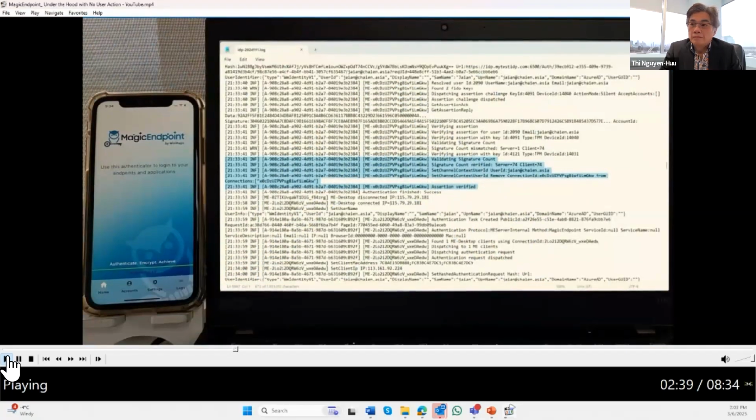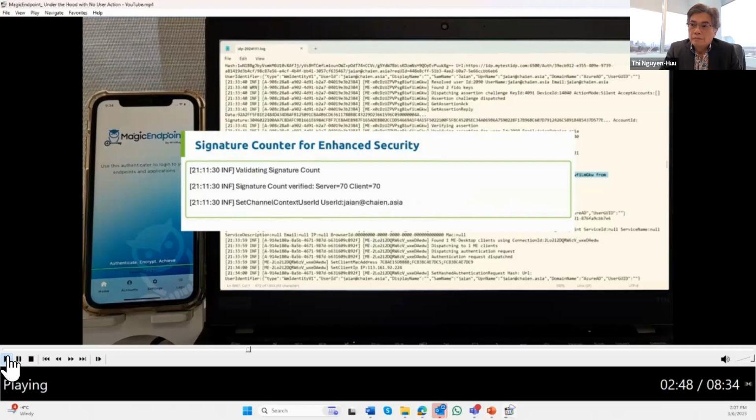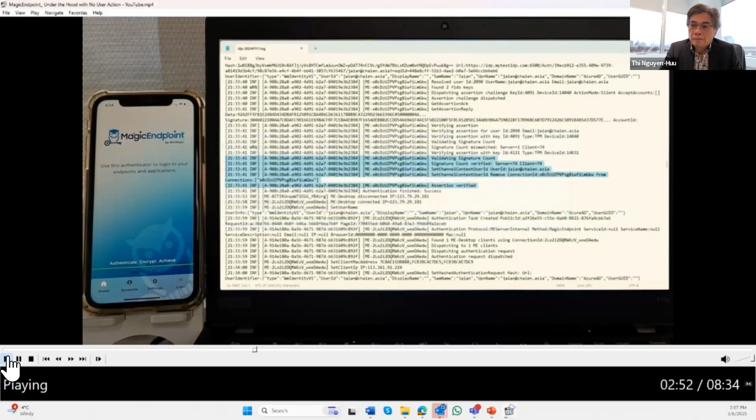MagicEndpoint leverages FIDO's signature counter concept. Since the key is unique, unshared, and not synchronized across multiple devices, it operates on a strict one server, one client basis. This allows MagicEndpoint to enforce stricter rules and immediately detect out-of-sequence transactions. This added layer of security ensures that even if an attacker were to gain access to the private key, potentially through advanced methods such as quantum computing, it would be quickly identified and mitigated.